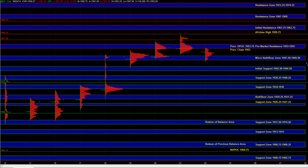In ES, we're going to be using 47.5 to 49.5 as the micro bull bear zone, and as long as the market holds above this area, there is potential for an upside break. The key area on the upside is 53 to 55. A breakout above 53 to 55 could result in a test of the 59.75, which is the current all-time high, and a probe above it to 61.75 to 63.75, and potentially even higher.